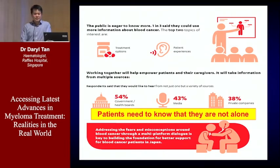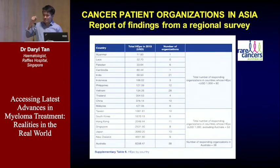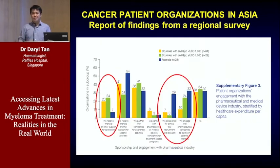So recently, there was a study done by an NGO called Rare Cancers Australia. As you know, Australia, being a typical Western country, has very strong patient support organizations. They know what to do, how to grill the government. So they surveyed the various patient support organizations in Asia and looked at how they go about doing things. In the interest of time, I'm just going to summarize that. What they found is that most patient support groups in Asia are more like a social gathering. They do not engage the government, and do not engage the industry or the pharma companies.